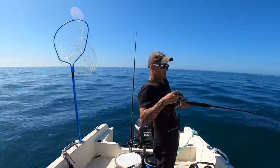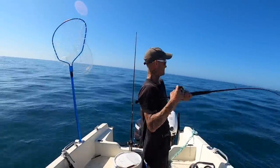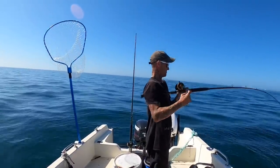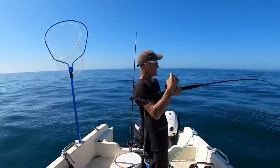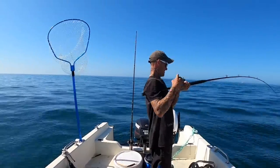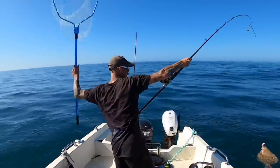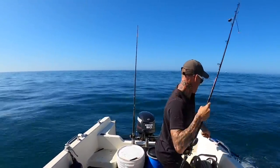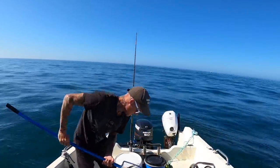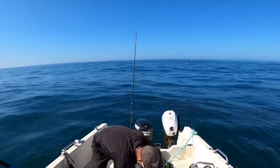Maybe it's nothing, not quite sure. A dogfish or something like that. I see colour. No. That's a turbot. And that's a nice turbot as well. You beauty, get in, guys. That's about a 10 pound turbot, that. 9 to 10 pound turbot. That's my turbot for the day.